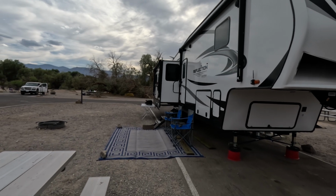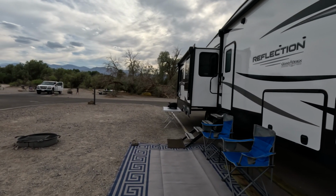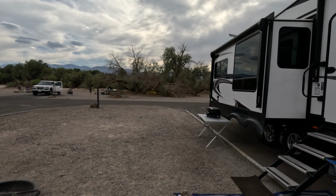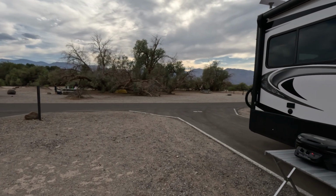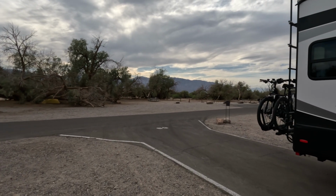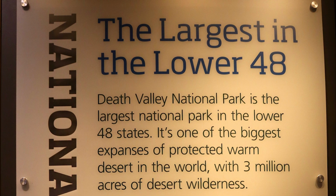There was plenty of availability when we got here at 10 o'clock this morning, and by 5 o'clock this evening, I would say about 75% of the sites were full for the full hookups, and there's 18 of them. Nice long site with beautiful views. I love the desert.